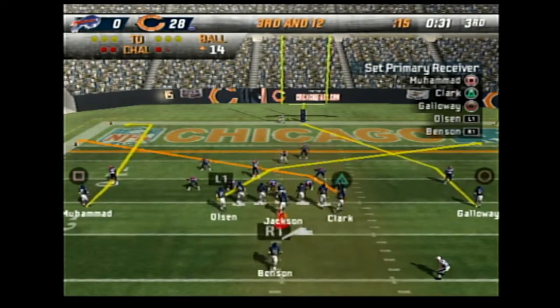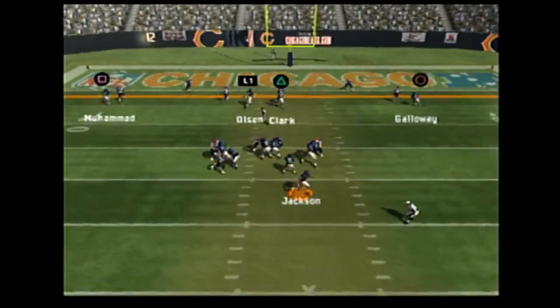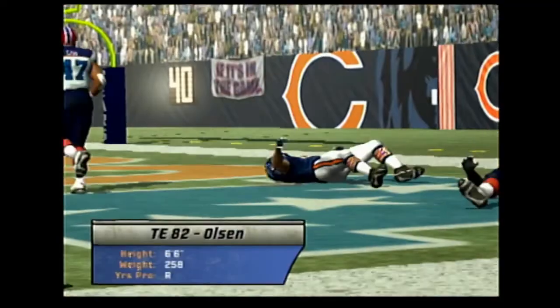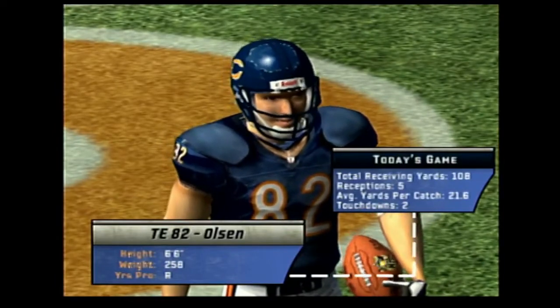Watch that screen. Only one man back. Here they come. Throws it. Makes the grab. Touchdown, Bears. Jackson adds another touchdown pass, his 3rd of the game.